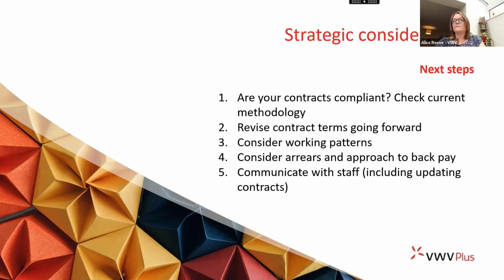In addition to thinking about the contractual wording in itself, you'll need to think about the methodology in terms of how you calculate their holiday and whether that is correct. For example, it may be that your contractual wording is okay, but in fact you have not been paying the 5.6 weeks holiday in terms of calculating their annualized salary. So you'll need to look at that methodology and how to capture that as well. And again, you'll need to think about how you correct that for your existing staff or how you correct that going forward. And then also thinking about arrears as well.